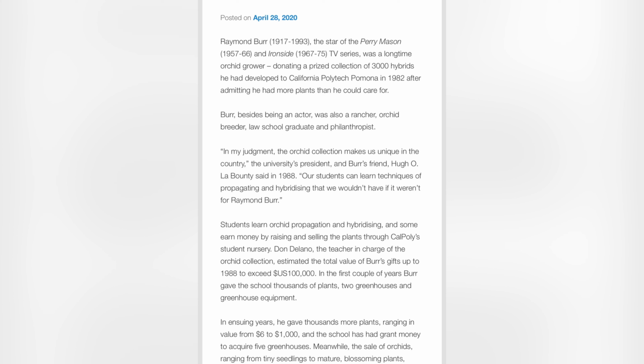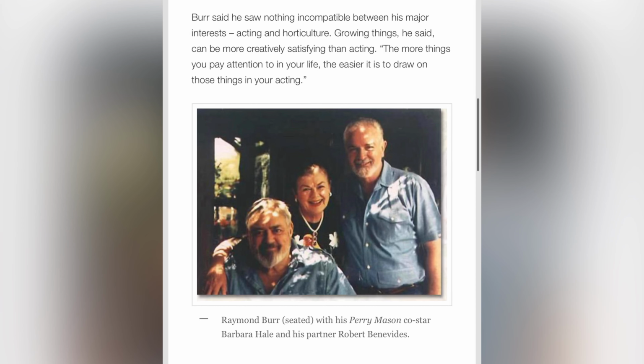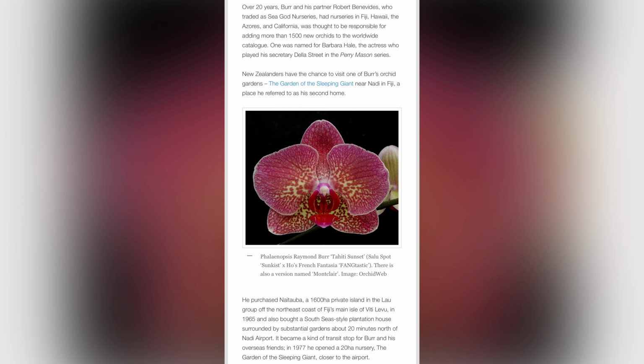But the significance of Raymond Burr was on my very first orchid list. I talked about Schomburgkia, and I had no reason even talking about it, but on that first list was Schomburgkia tibicens, and then there was a Schomburgkia Raymond Burr. And I believe that has half tibicens, but it was $95.